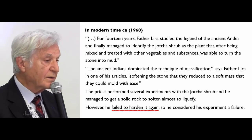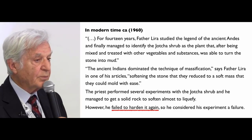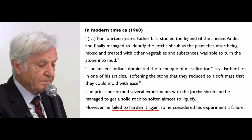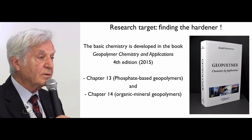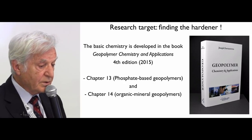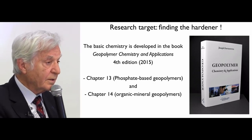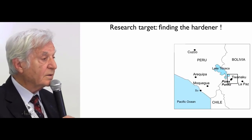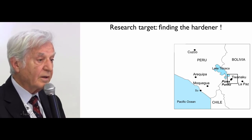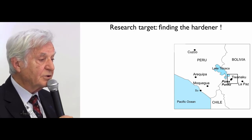I waited to get the right knowledge. And this knowledge we started to obtain only one or two years ago. Research target: we have disaggregated, we have to find the hardener, how to reconstitute. The basic chemistry is developed in my book, chapter 13, phosphate-based geopolymers, chapter 14, organic mineral geopolymers. So, research target, finding the hardener. Where can we find the chemicals that will generate this reaction locally?